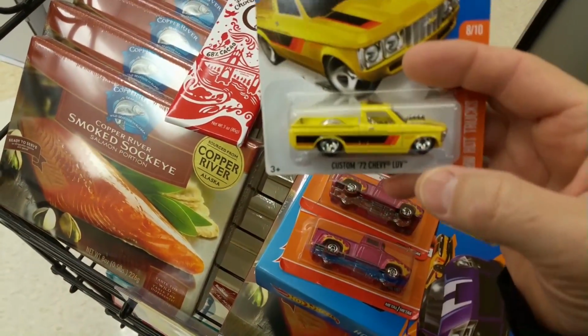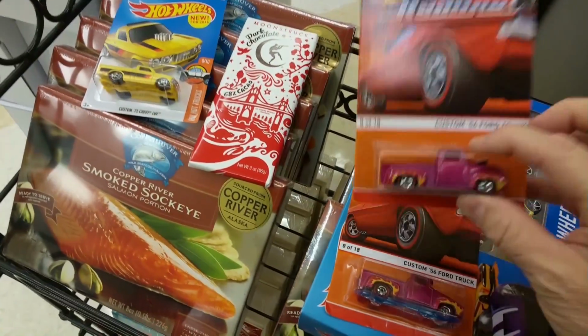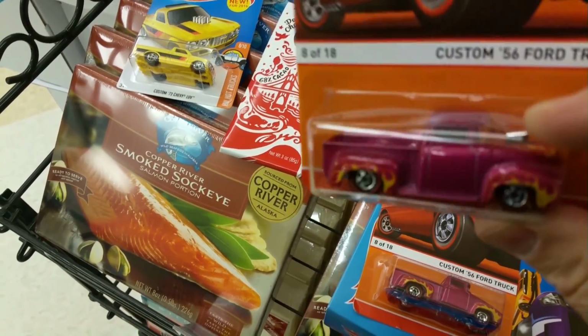Maybe try another store. I went to another Fred Meyer store and I picked up another of these custom 72 Chevy Love. I really like that one. And then I needed a couple of these too. This custom 56 Ford pickup truck. I just love that one.